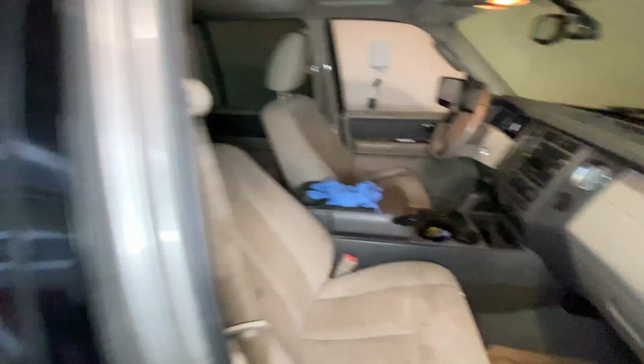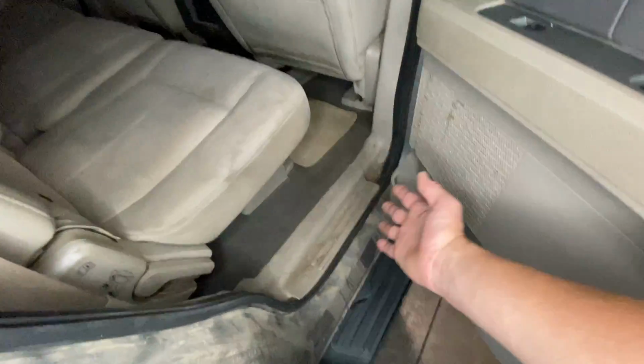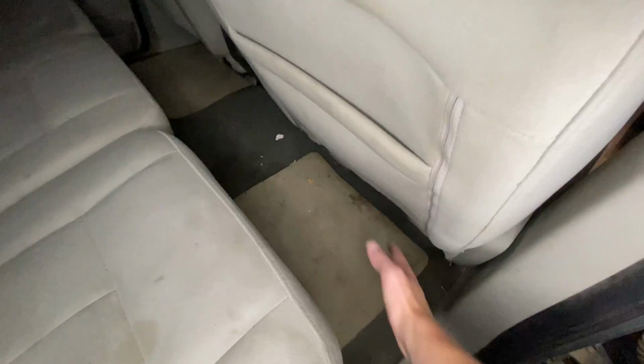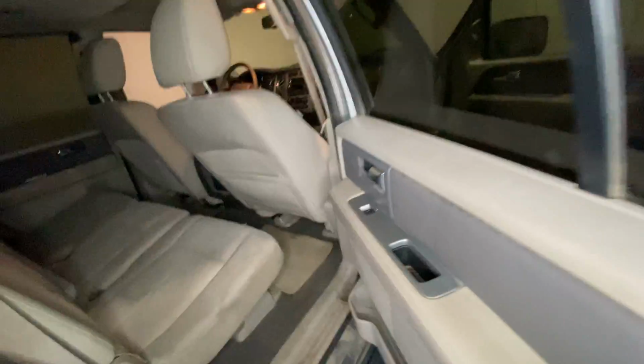Let's move into the back seat. I wish I could say the back seat was better, but it's not. It's still been sitting for a while. It's so disgusting inside. The seats are all obviously filthy. And then looking at the floor, you have a lot of filth right there. So we're gonna vacuum all that out, wipe out these door sills, and then I'll show you the back.